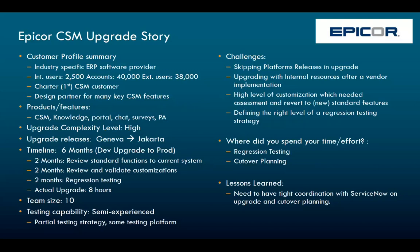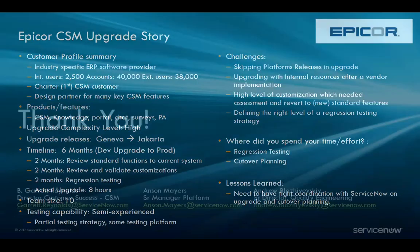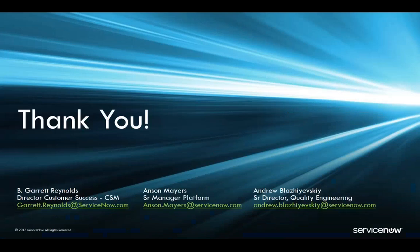So this is, like I said, a far left spectrum example of an upgrade. I will be getting more of these and we'll be posting these out on the community so that you can see the differences between what would be a typical N-1 upgrade versus N-2 and things like that. So really that's the end of our presentation.